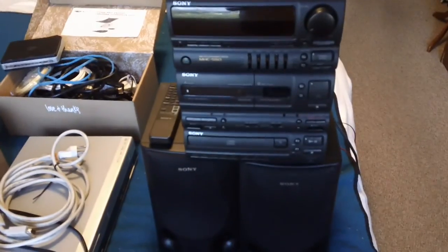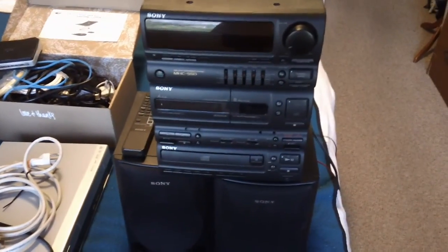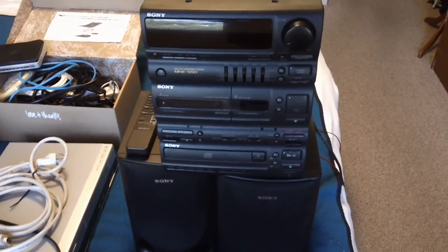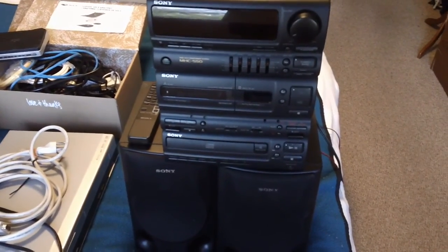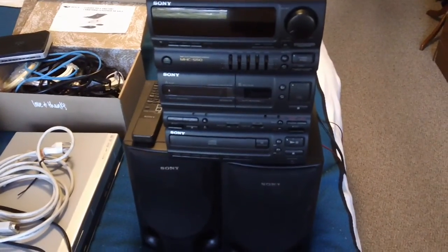Let's have a look. First of all, this I just got the other day actually. This is a nice Sony mini system, and I will tell you, for all these products that I find, I expect that maybe I'll plug it in, it won't work, and I'll have to change a fuse or do some diagnostics. I find that pretty much 90% of everything I find works perfectly.